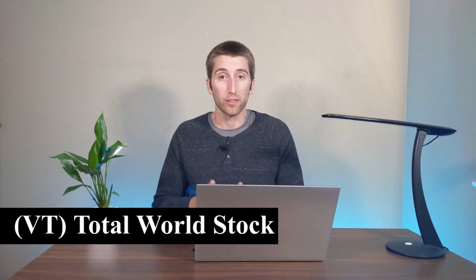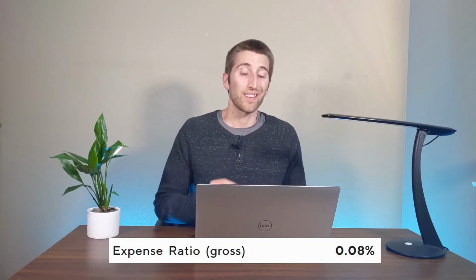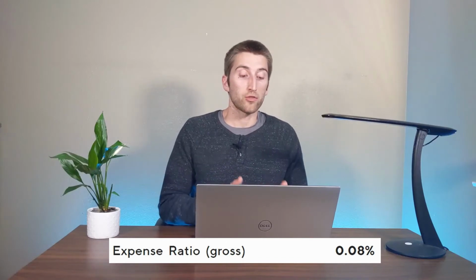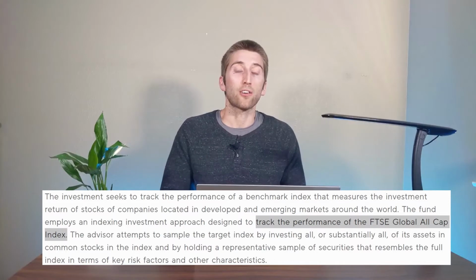After VTI, I have VT, which is the Vanguard Total World Stock Market Index. Okay, so this has a little bit higher of an expense ratio, but not by much. It is 0.08 expense, and it tracks the FTSE Global All Cap Index. So that is the actual index that this ETF is trying to mimic.